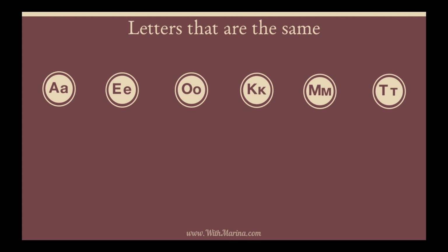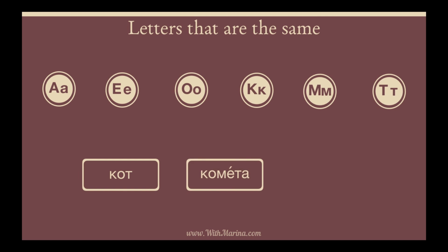And now we're going to read your first words in Russian. I'm going to name the sounds that these letters make, and after that, we'll make a word. Let's do it together. K, O, T, kot. Next word. K, O, M, E, T, A. Kometa. Because the second letter, O, is not stressed, we're going to simplify its pronunciation and say комета. Next word. T, E, M, A. Тема.